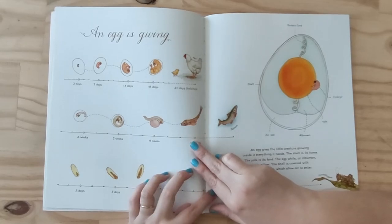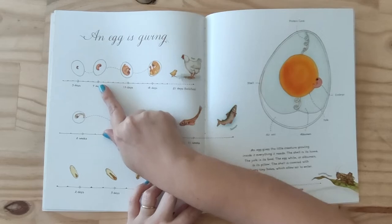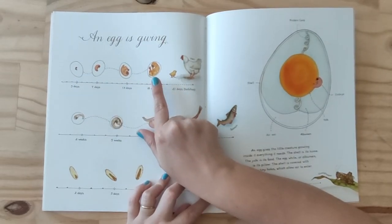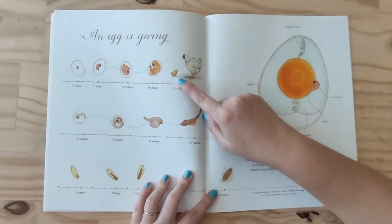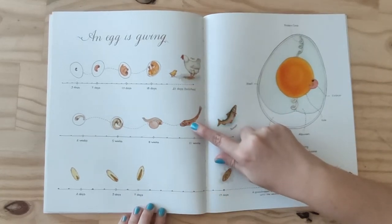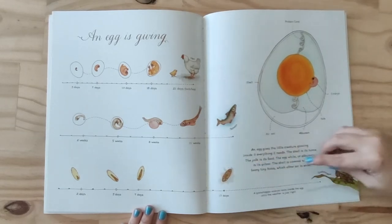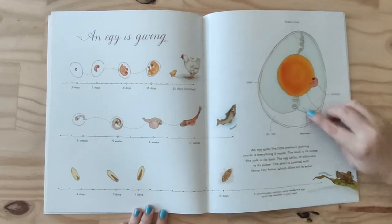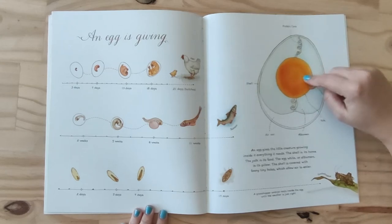An egg is giving. Look, inside the egg, there's an embryo, and the embryo grows and grows and develops and becomes a baby animal. Look, here's a chick, here's a baby fish, look, and this is even a baby grasshopper. An egg gives the little creature growing inside it everything it needs.